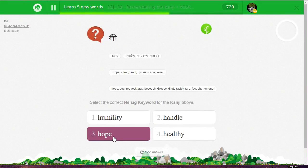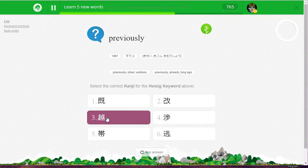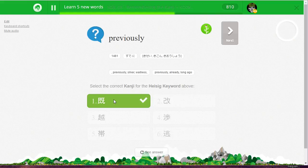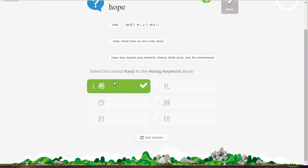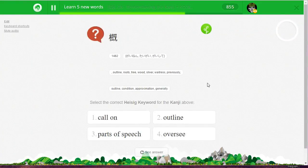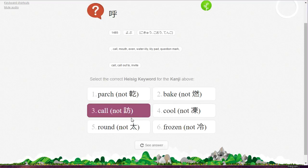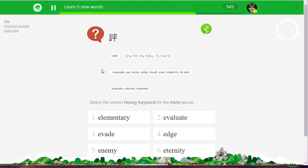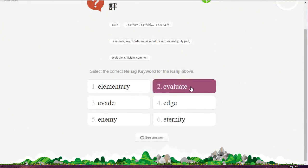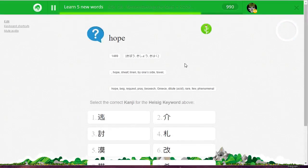Hope. Hope. Previously. Silver-haired waitress. Hope. X-Men. Wolverine is linen. Outline. Condition. Generally. Geiste. Call. Not call on. Call. Jeez. Yo. Evaluation. Evaluate. Yoka. Hope.